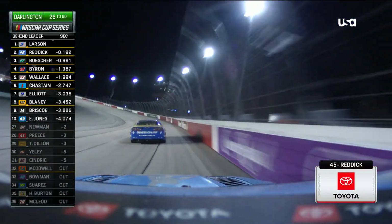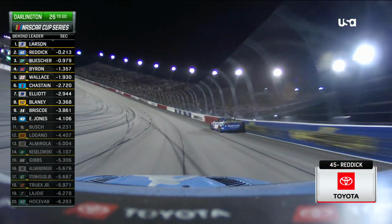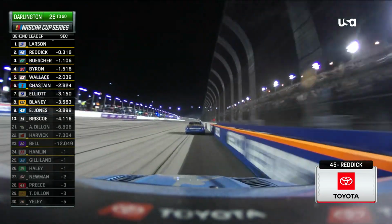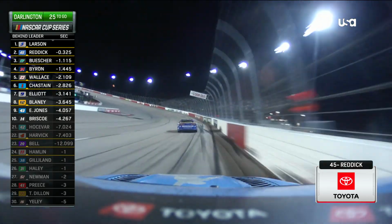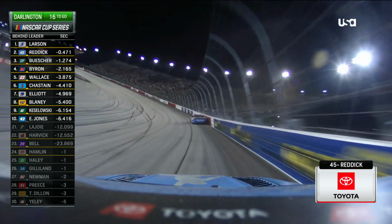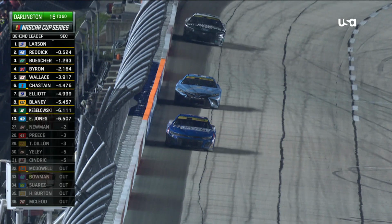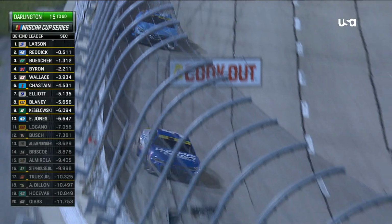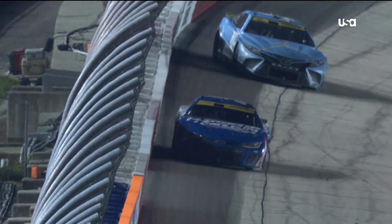Both of these drivers are very comfortable being right against the wall. Neither one will shy away from it. They're both doing two different things down there in turn 3 and 4. Reddick, high entry, low exit. It's the opposite for the 5 car the last few times by. It's a heavyweight fight right here. Just how hard can you swing and not make contact and put you out of the race? Larson's so good. So good. That's where all the speed is. It's 1 inch from the fence. Look at the black marks.